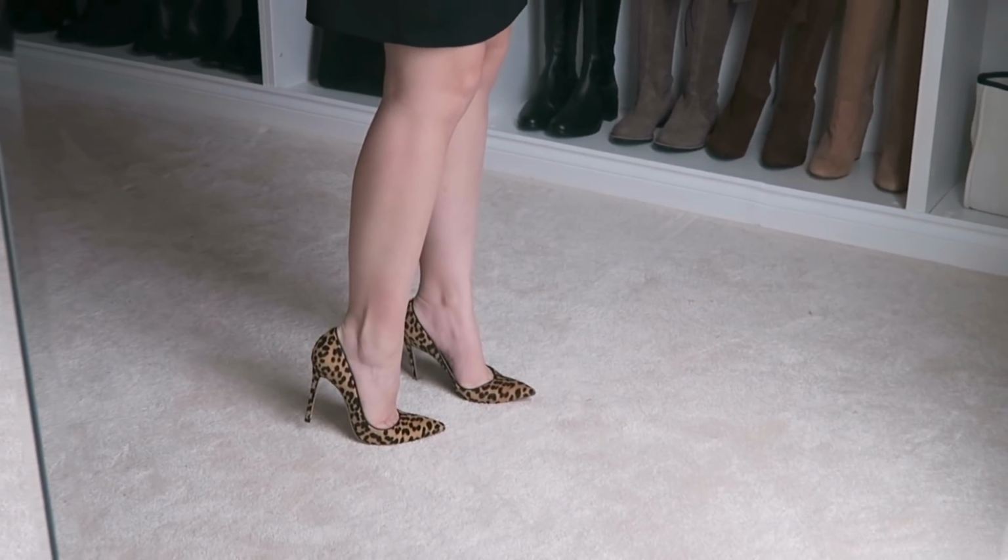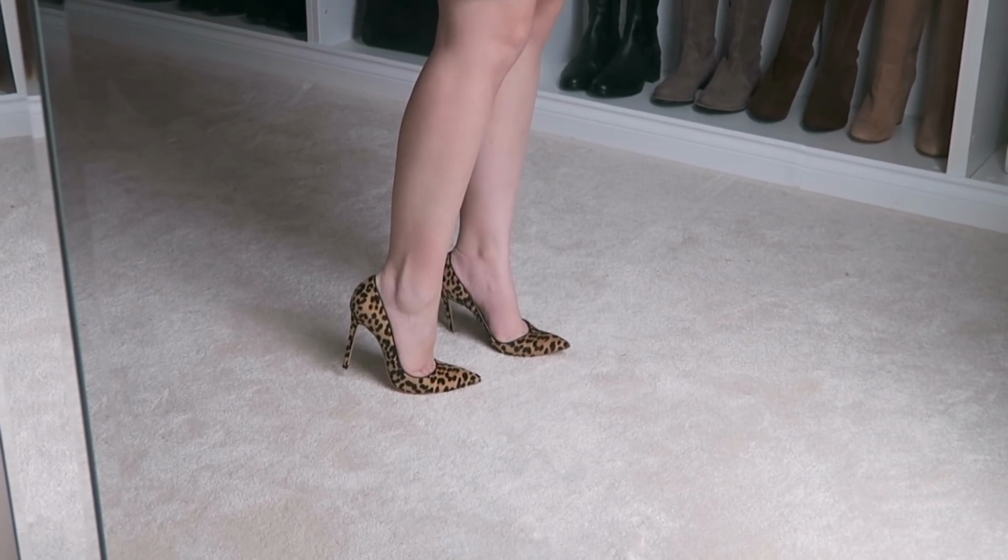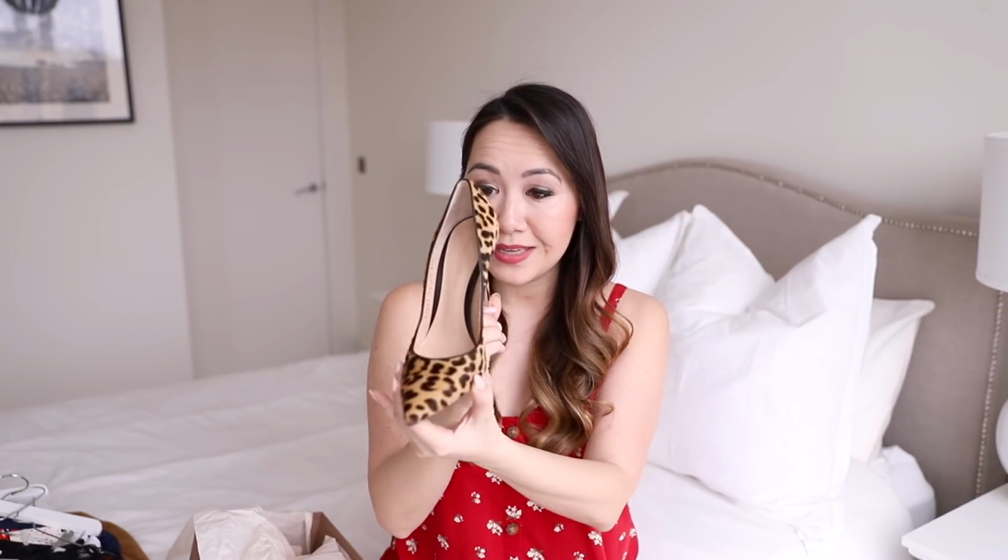Gianvito Rossi heels are by far the most comfortable heels I own, and it doesn't seem to matter what style either. I love the plexi pumps, I love their suede pumps, so hopefully these will be just as comfortable, but oh my goodness, I absolutely adore these. How beautiful. I also got a pair of white jeans for this order, but again, I didn't get the right size. I did not do well with sizes on this order, so I'm having to exchange those, and without being able to try them on, there's no point in showing them.